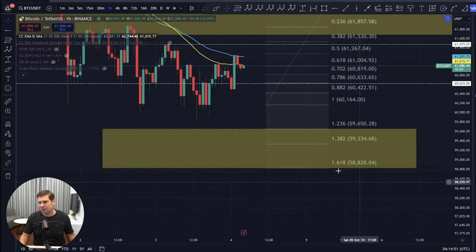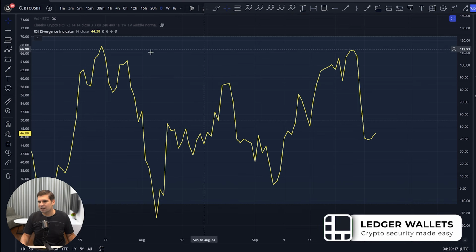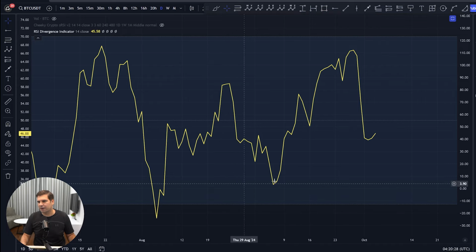If we take a look at our divergence indicator here, you can see that we've dropped lower than the 50 level, and there is still plenty of room to drop even lower here. Okay, the last time that we were in the oversold area was on the 5th of August. The last time that we were this high was up on the 21st of July. So we are looking for these moves to the downside. It took from the 21st of July down to the 5th of August to get into the oversold area.